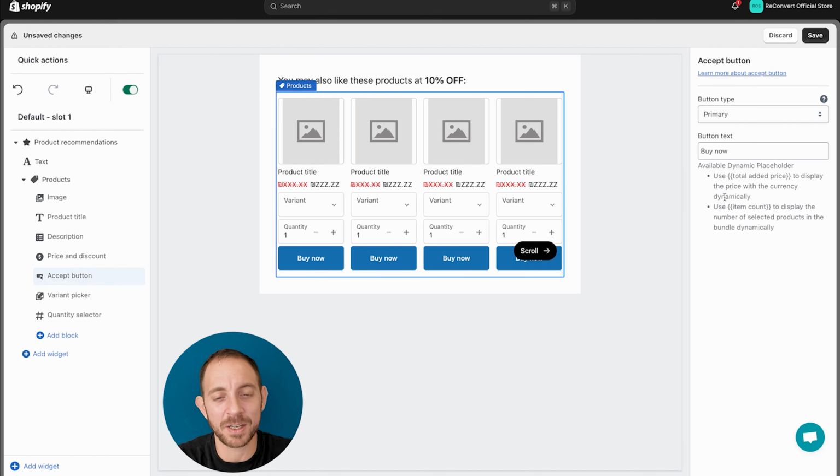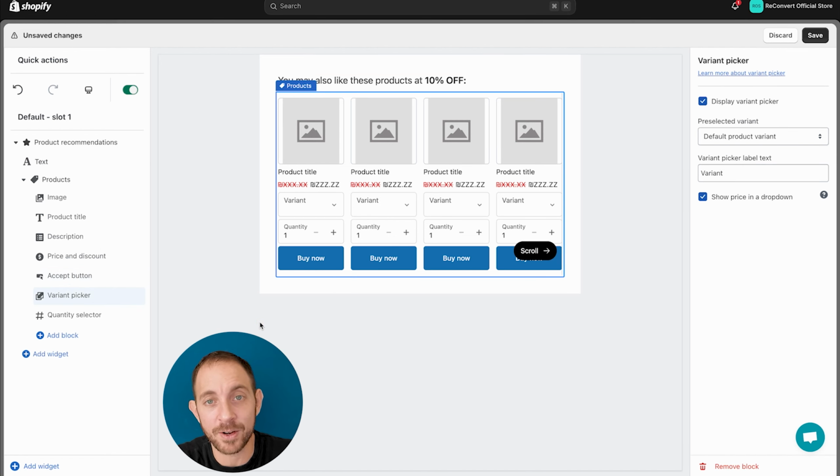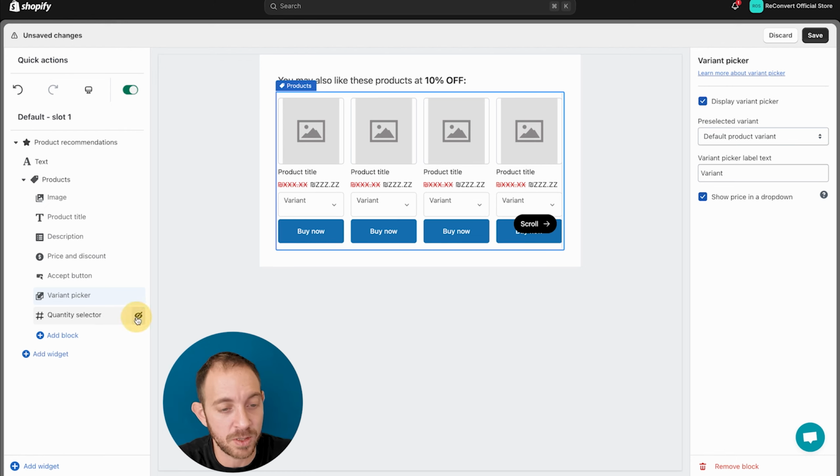Now for the accept button, you can also play with the text. I'm just gonna keep it as buy now. For the variant picker, you can choose if you want to enable or disable that. I'm just gonna keep it as it is. And as for the quantity picker, because we're giving them a discount, let's say I don't want to give them a quantity selector, so I'm just gonna hide this for now. And for now, I'm happy with my product recommendations, so I'm just gonna hit save.